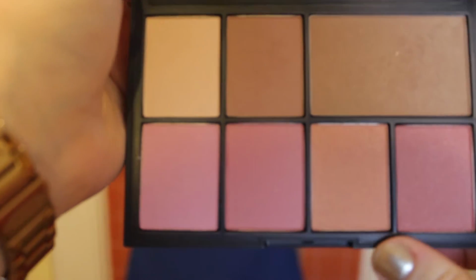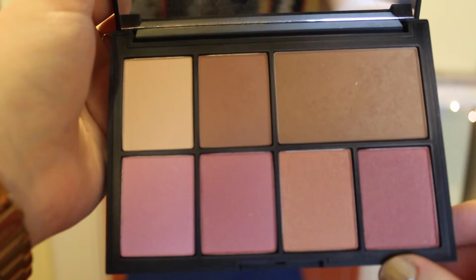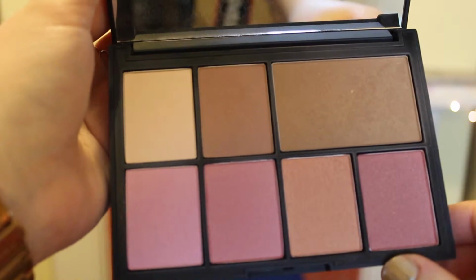But to start us off, I'm going to show you the NARS One Shocking Moment blush palette. This is in collaboration with Stephen Klein, and this was kind of a little cheeky treat to myself just before Christmas because it was limited edition. I think you can still get a few of these on Space NK if you wanted to, but I was worried it was going to sell out before Christmas. And so it's just a really pretty palette.